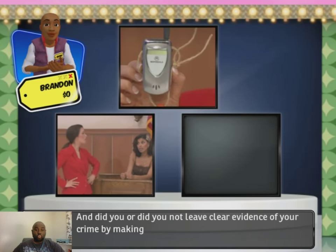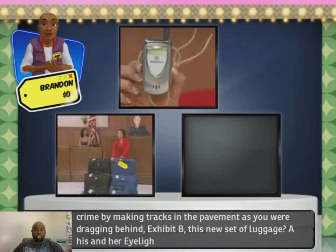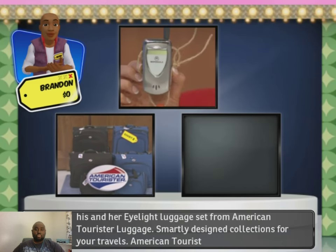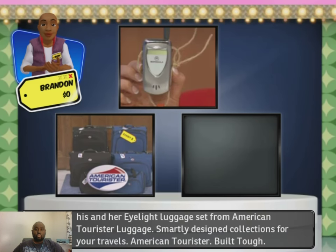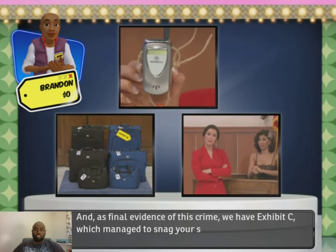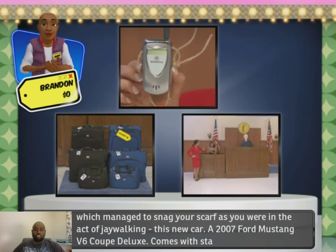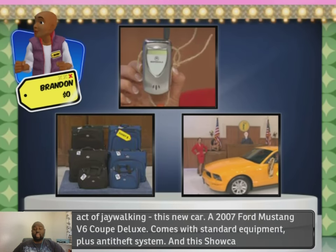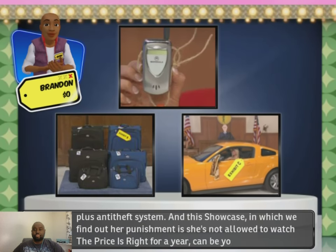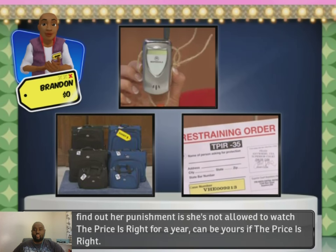Did you not leave clear evidence of your crime by making tracks in the pavement as you were dragging behind Exhibit B, this new set of luggage? His or her Eyelight luggage set from American Tourister Luggage, smartly designed collections for your travels, American Tourister built tough. And as final evidence of this heinous crime, we have Exhibit C, which managed to snag your scarf as you were in the act of jaywalking. It's this new car! Well, hello. A 2007 Ford Mustang V6 Coupe Deluxe. Comes with standard equipment plus anti-theft system.